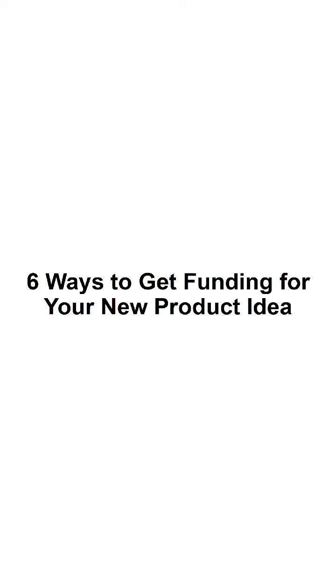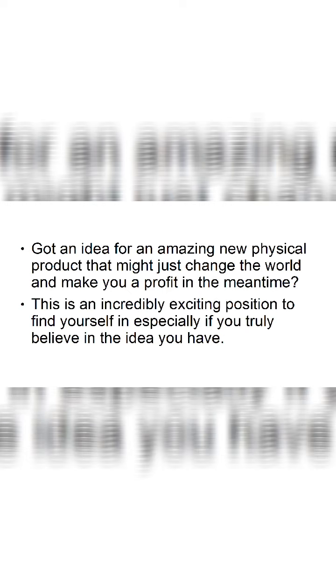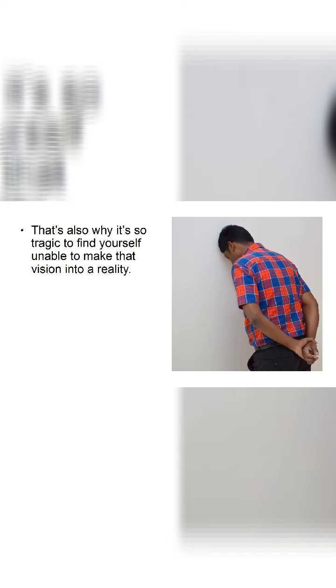6 ways to get funding for your new product idea. Got an idea for an amazing new physical product that might just change the world and make you a profit in the meantime? This is an incredibly exciting position to find yourself in, especially if you truly believe in the idea you have. That's also why it's so tragic to find yourself unable to make that vision into a reality.